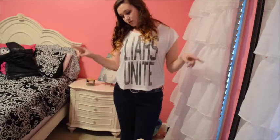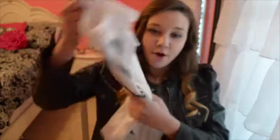Next thing from Aeropostale is this t-shirt, and it says Liars Unite on it. It's a high-low t-shirt. And it doesn't really have sleeves either, but it's so cute! Whenever I went, they were having 50% off their entire Pretty Little Liars line. And I actually got that shirt for free with any purchase of a Pretty Little Liars clothing piece. So this was actually $14 with the discount, and I got that for free, so it was pretty good shopping day. Have everything in a huge bag.